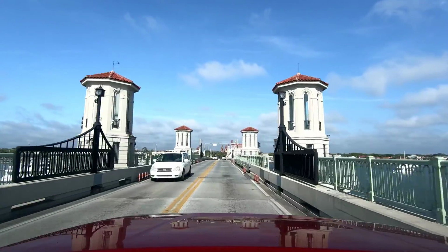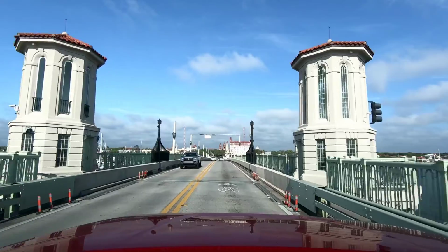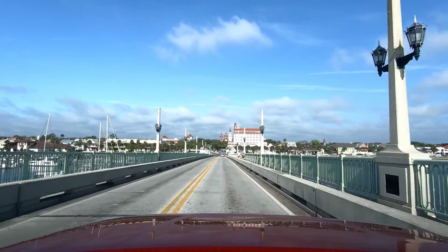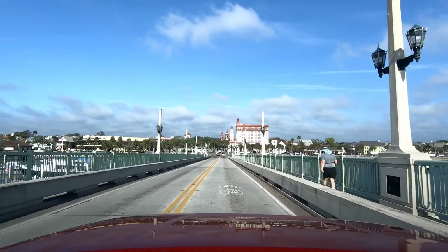Alright, so we're heading over Lions Bridge, going into St. Augustine on our way up north. It's about 3 to 3.5 hours up to Skidaway Island State Park.